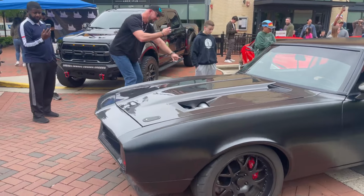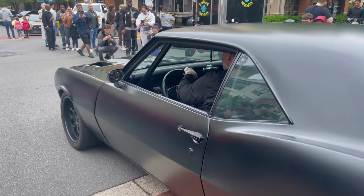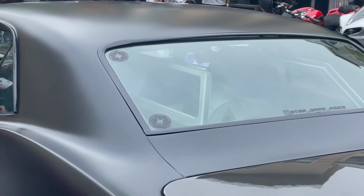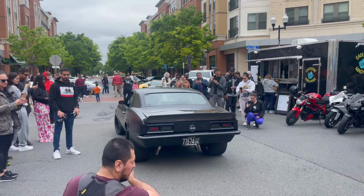Check out this modified Camaro. Star Wars theme, pro-charged. Digital dashboard with a TIE fighter in the back. Talk about a resto mod.